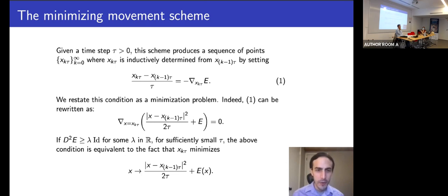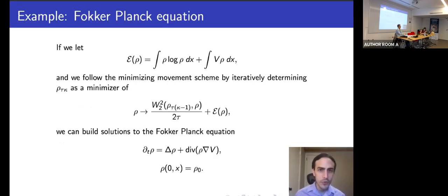For our purposes, the implicit Euler method is going to be more useful because when you choose the final point, then you can restate this approximate scheme as a minimization problem. So it turns out that equation 1 is equivalent to the target point x at time tau being a minimizer of this function here. And you can check that. If you take the gradient of this and you set it equal to 0, you get precisely the implicit Euler equation. Now the advantage is that we have removed the gradient from the picture, and this is just the distance between the initial point and the final point. So you can just replace the distance in R^d with the Wasserstein distance.